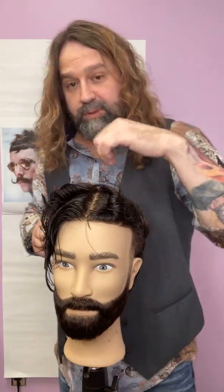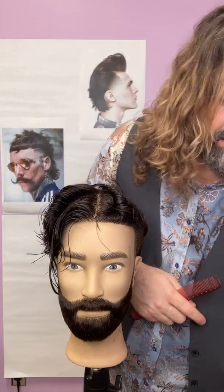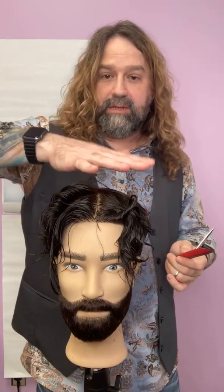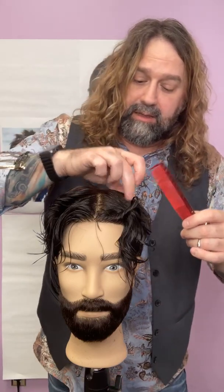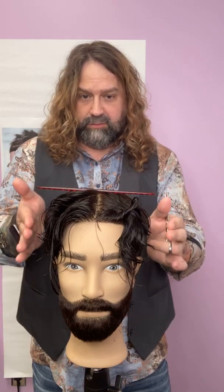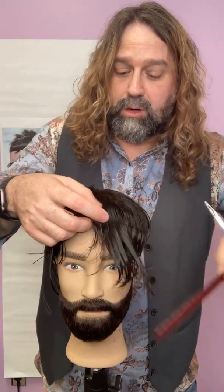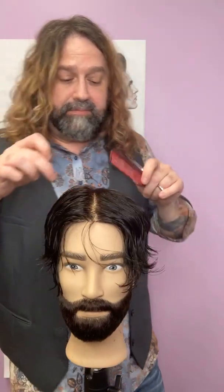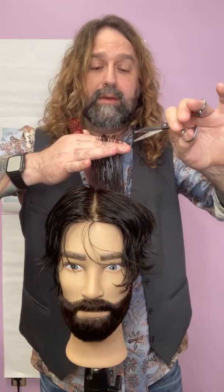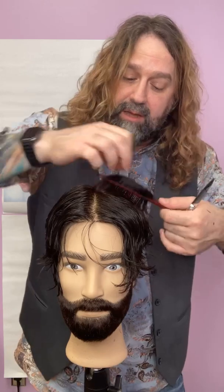The reason I split this down the center and work one side then the other side, obviously, again, is for control. My hands are relatively big, as you can see. However, that is a pretty broad surface when you look at that. And I always want to be able to control the hair as I cut it. Working our way across that top.